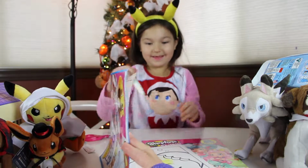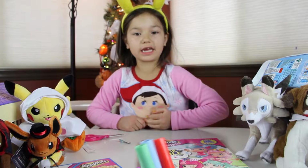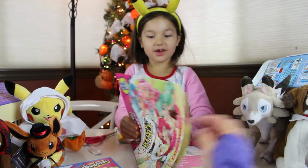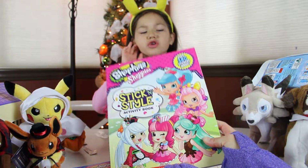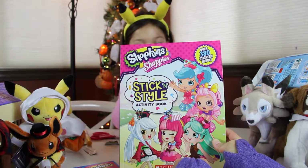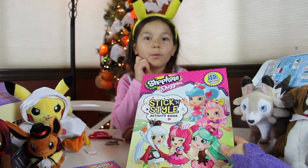Okay, let's show them your next book. Okay. I'm really excited for this book. Don't look at the back or I'll show you what to do. Okay, here, let me put it up. That's right, this is Stickin' Style Activity Book. Over 380 stickers inside. What?